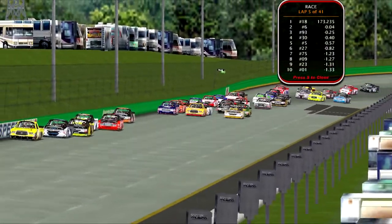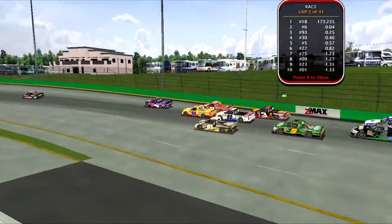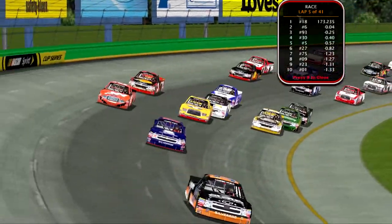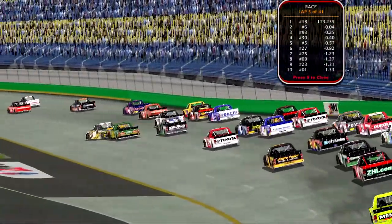The rest of the field's fanning out 3 wide back here, 2 deep. Yeah, the top 6 seem like they've just checked themselves from the rest of the pack. Unlike Boston last week, the high side is actually the better lane. At Boston, you had to pretty much stick it on the low side.